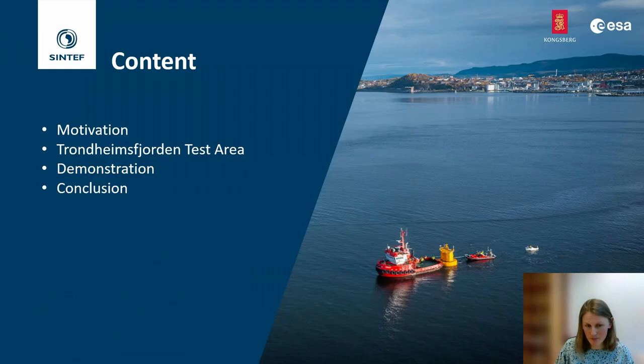Firstly, I'll say something about the motivation, and then I'll get into a specific test area, Trondheimsfjord, which you see on the image here to the right. And then I'll get into a demonstration we have performed in this area, and lastly, a short conclusion.